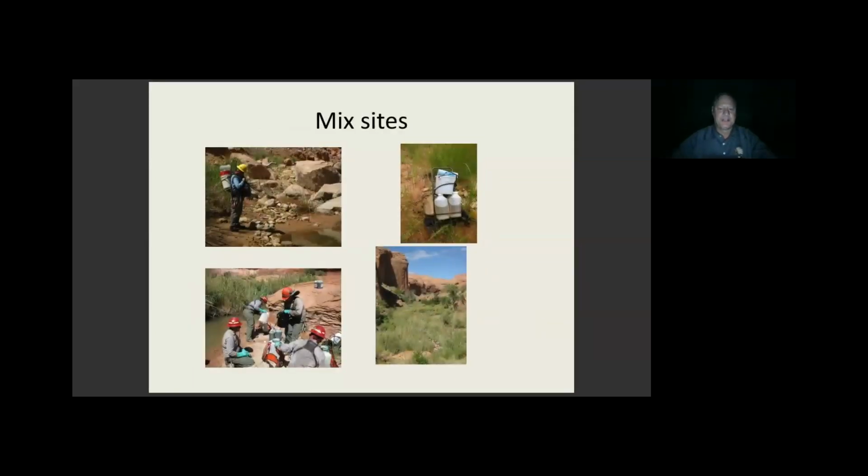Again, this is early detection. We want zero tolerance in this region for it, really. Anywhere you find it, anywhere actually in North America, it's very controllable or eradicable. So that's a unique strategy to have because it's not widespread yet.